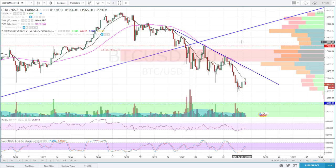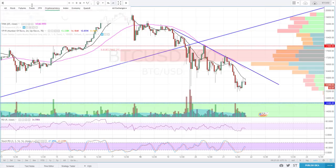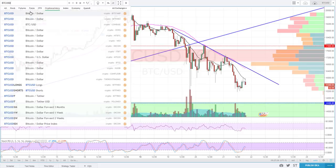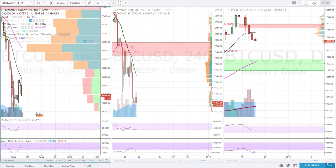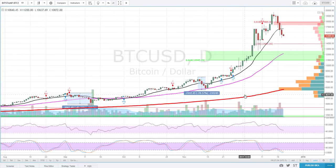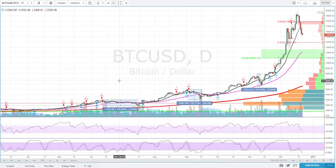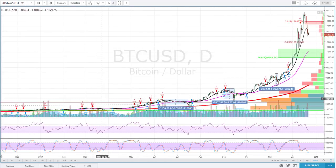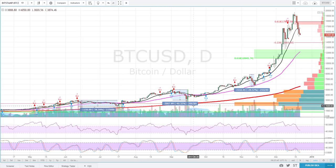So that's basically it. I'm going to show you guys a bigger picture thing too now. So let's look at Bitstamp for this. All right, so historically, if you look at Bitstamp, let's go back toward where we started taking off in April. So we've had a 38.59% pullback, a 40% pullback, and a 29% pullback.